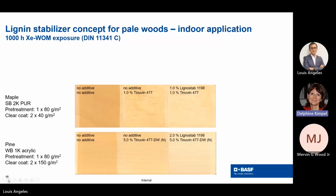If we put some lignoside 1198 in the pretreatment, where you cannot protect the lignin from the visible part, you will create the radicals, but lignoside 1198 will just trap them right from the beginning, and it will stop the formation of other colored species. So if you combine 1198 with 477 on the top, you have a perfect color stabilization.